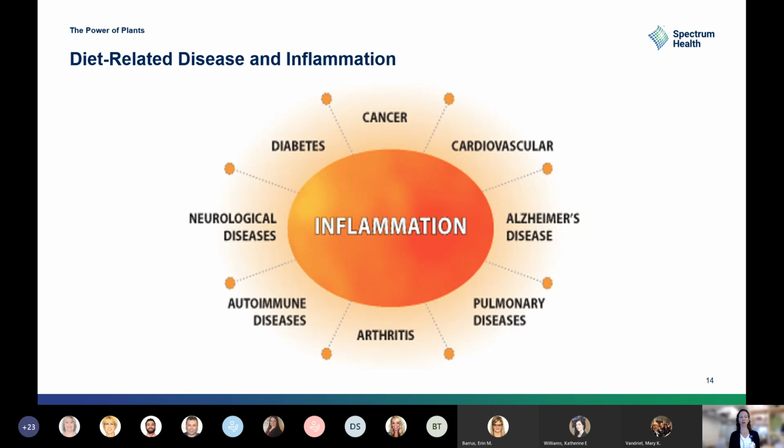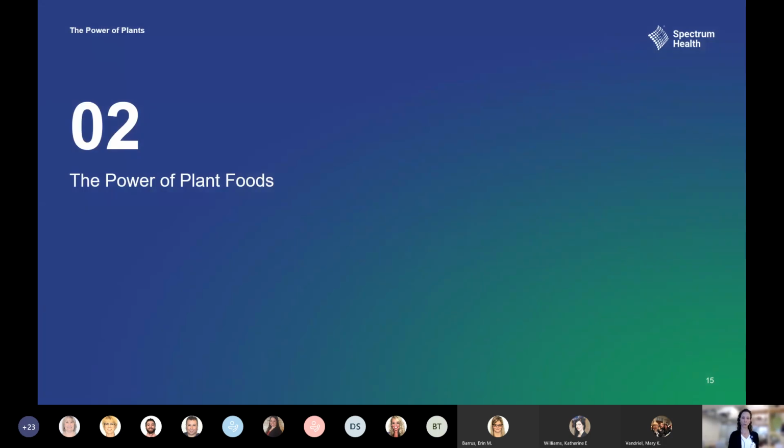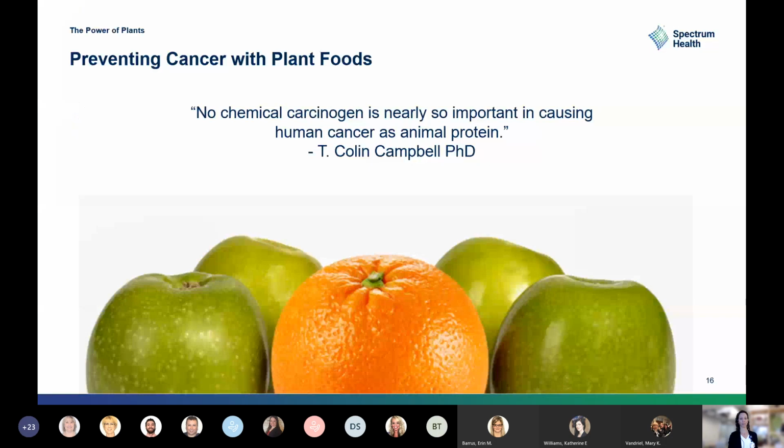So if we're talking about cognitive decline, we see the brain being impacted by the foods that we eat or the fact that we're not moving or having that constant physical activity. So our chronic diseases are all very interrelated. And I think once we start to look at it that way, then we can start to find ways in which by improving one lifestyle habit, we're then likely to improve all of these different chronic diseases. So let's jump right into the power of plant foods.